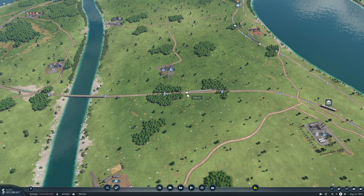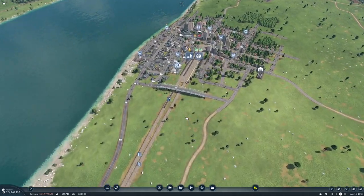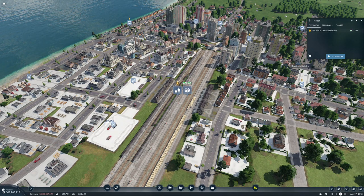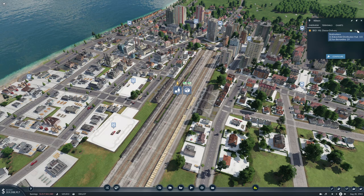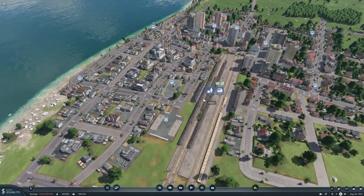I'm fine with it being the Atlantic. I think we'll wait until it gets up here and then we'll clone it, maybe? So, 115 to Bakersfield Transport Hub and 29 to San Bernardino. Do we have any mail over here? No. We could have, though.